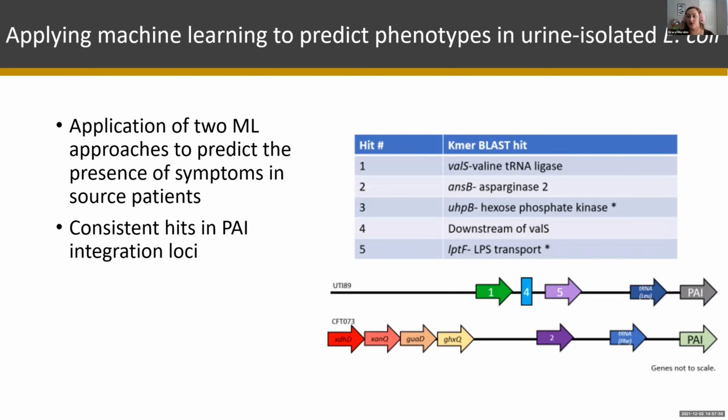So what I used was Cover, which is a machine learning algorithm that is publicly available, in order to minimally identify specific k-mers that are associated with your given phenotype. So here I use the presence of symptoms in the source patient as our phenotype. And what we're actually able to pull out are consistent hits associated with two loci.